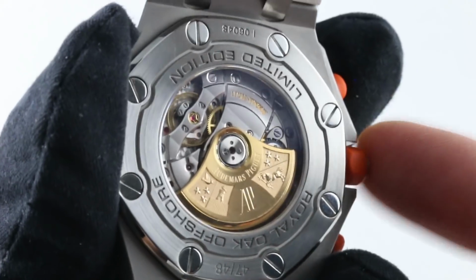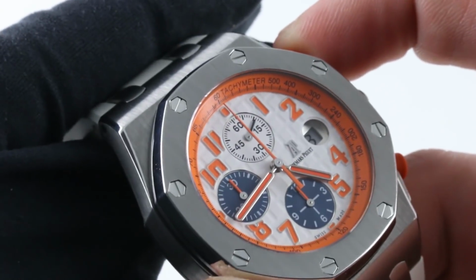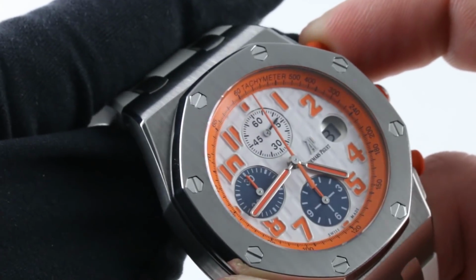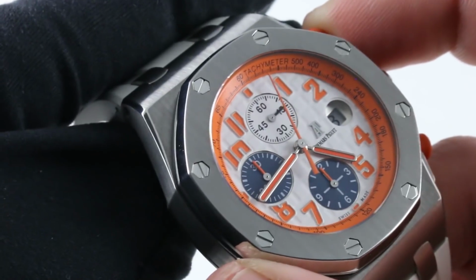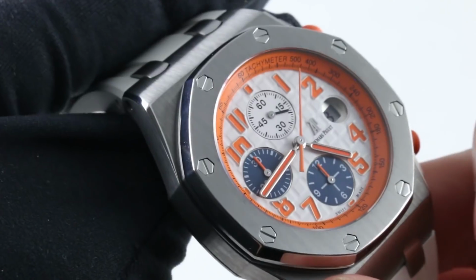The watch features both hacking or stop seconds and a quick set function for the date. The Dubois Depraz chronograph module features a vertical clutch arrangement so that there's really no jump to the start of the chronograph seconds hand, and because it doesn't feature additional meshing wheels with the vertical clutch system, you can just leave the chronograph running. This is a fun watch.